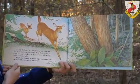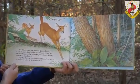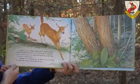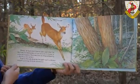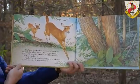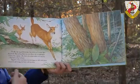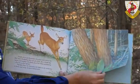Finally, she leads Fawn into the open yard toward the lilac bush. But before they can get close, she is startled by voices and laughter. She bolts away, her white tail flashing, her fawn close behind. Together they run deep into the night woods to browse on leaves and twigs, far from human eyes.